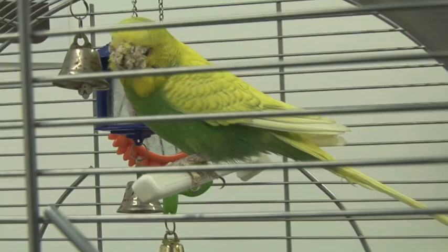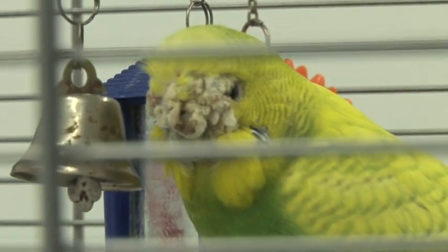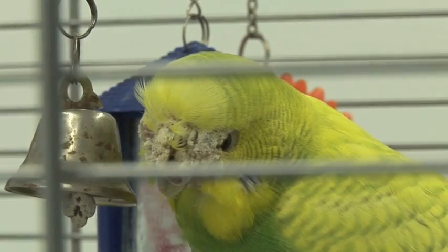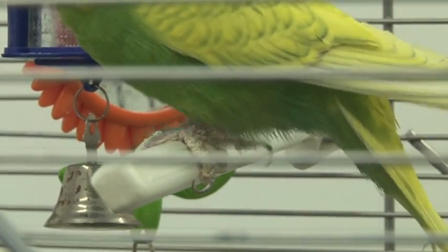So we've been presented today with the case of Bobby the Budgie, and the owners have been concerned because they've noticed some crusting going on around his nose. He's absolutely fine in himself, but he's got these nasty crusts there. And actually on exam today we can see that he's got some crusts going on his feet as well. So what we're going to try and do is take a little sample to have a look at down the microscope, because I think he might have a mite problem. And that should be pretty easy to treat.